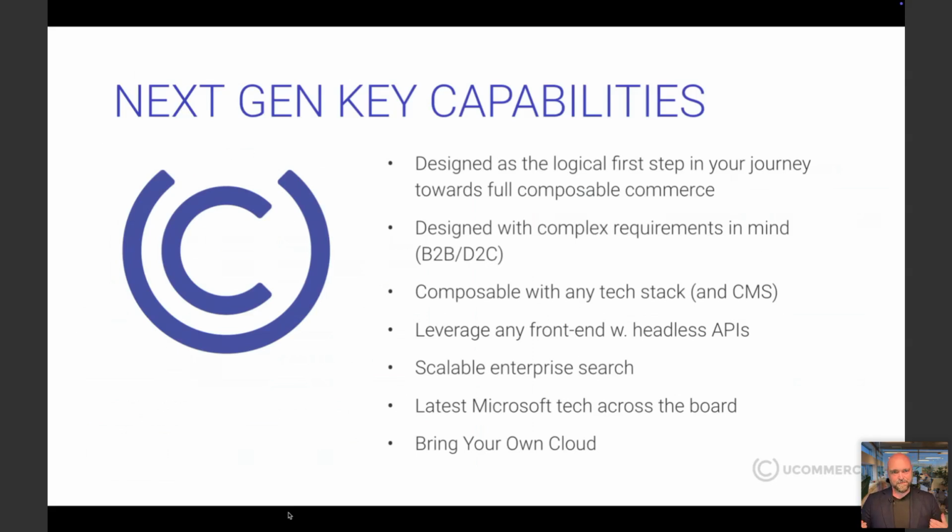And lastly, Ucommerce supports bring your own cloud. So what that means is we don't lock you into a particular cloud. You select the cloud that's relevant to you. We don't really care if it's from Google or Microsoft or Amazon or somebody else entirely. It just works. Everywhere where you can run a .NET application, Ucommerce will run and work with your system.